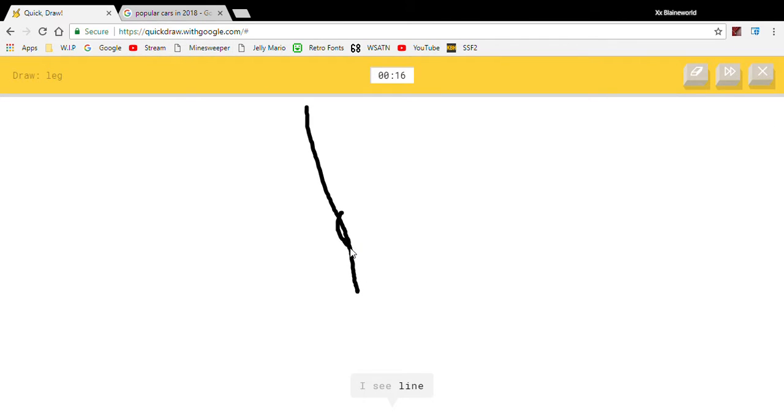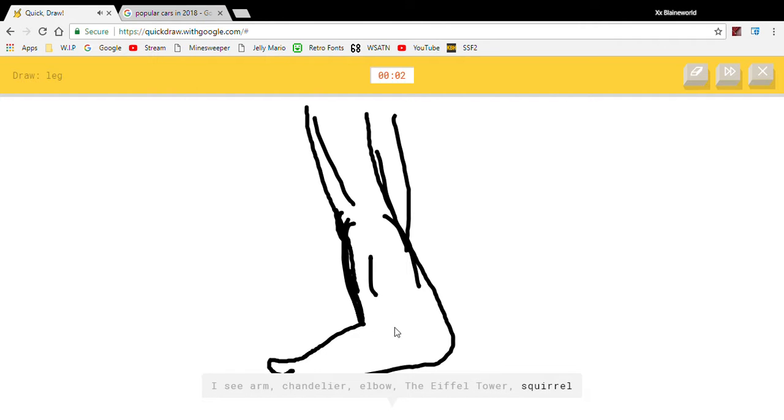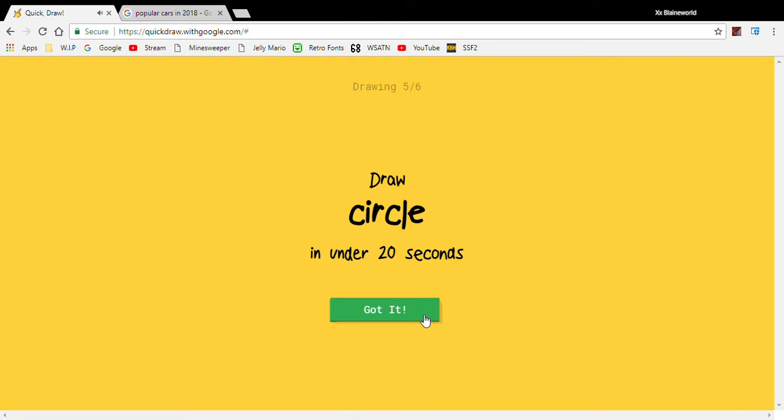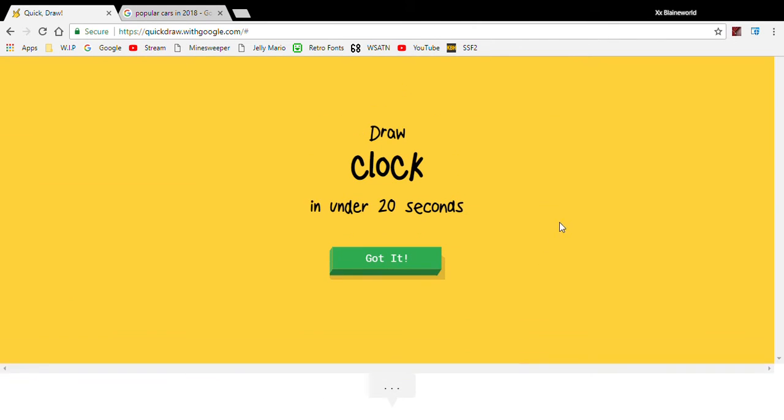Draw leg, okay. I see line. Or spoon. Or broom. Or nose. Or foot. I see arm. Or chandelier. Or elbow. Or the Eiffel Tower. Or squirrel. Leg. Yes, I see map. Sorry, I couldn't guess circle. Okay. I see moon. Oh, I know. It's circle.